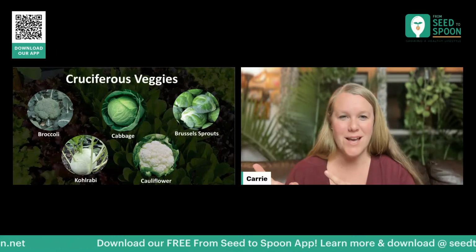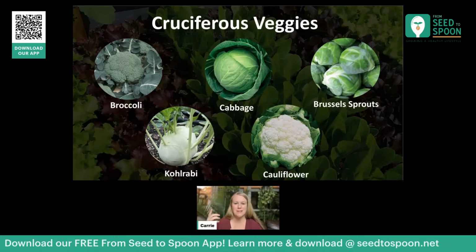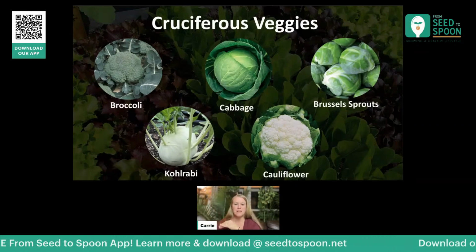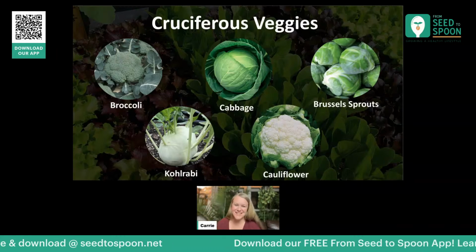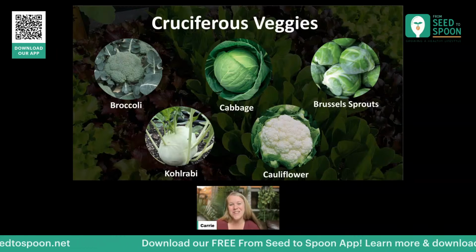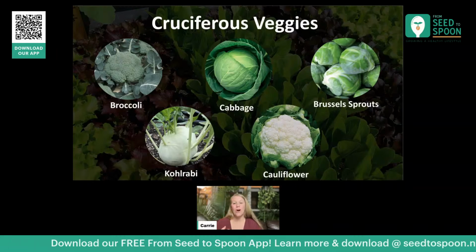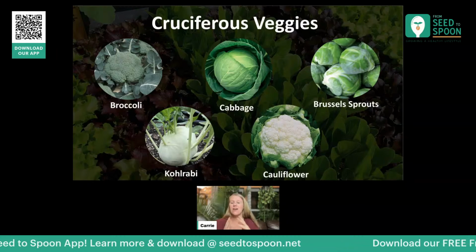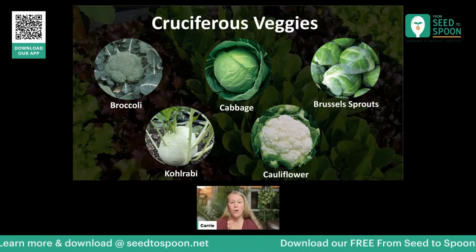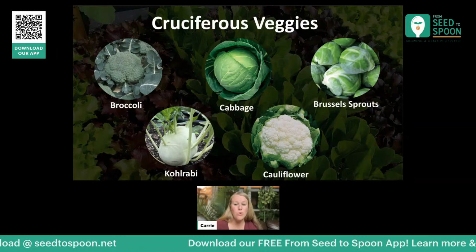Now, this is not all of them, and of course, some of the greens, things like the kale from the previous slide, would fall under this category too, but we already talked about that. So I did want to make sure that I mentioned these. So broccoli, cabbage, Brussels sprouts, and then cauliflower. And one thing I wanted to make sure I talked about was kohlrabi.